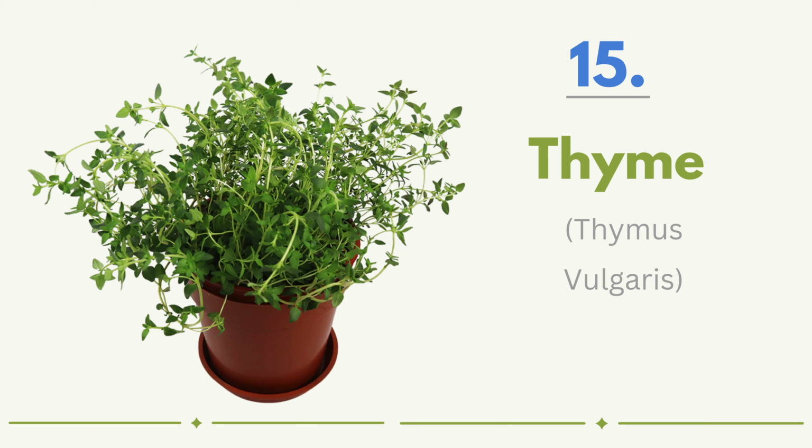Thyme is a smart, low-cost plant that gives you both flavor and greenery without demanding much care because it thrives in bright light and only needs occasional watering once the soil dries out. You can grow it in a tiny pot on a kitchen windowsill and it just keeps going, saving you money on store-bought herbs every week.